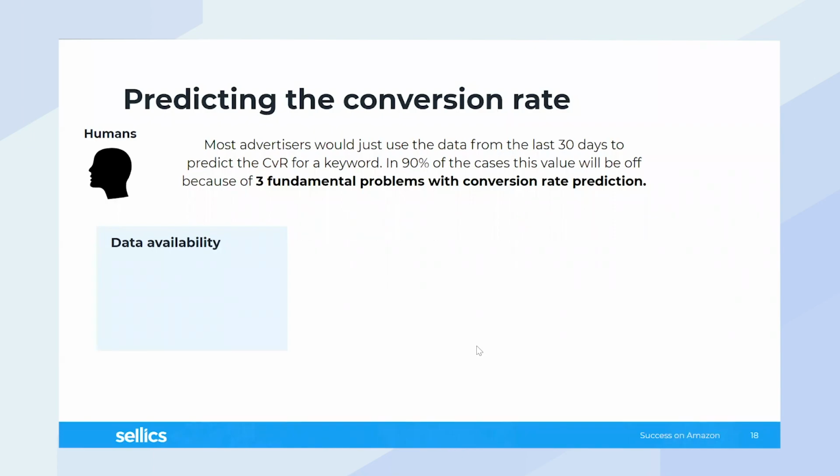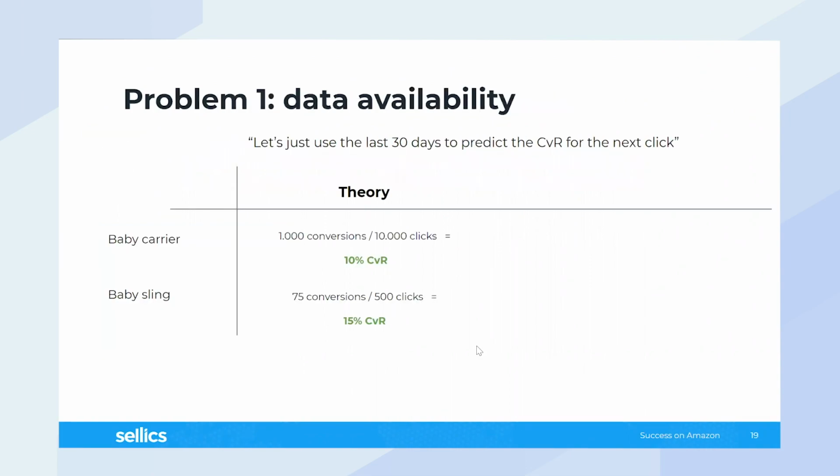What do I mean by this? Well, let me give you an example. This is what we as advertisers are always hoping for, right? We have two keywords, baby carrier and baby sling. In theory, we hope that over the past 30 days, we'll have 1,000 conversions from 10,000 clicks. So we can easily calculate the conversion rate, right? We say, okay, that's a 10% conversion rate.